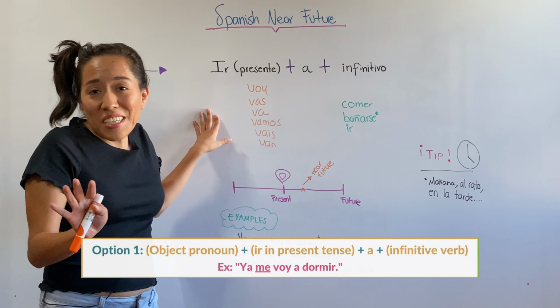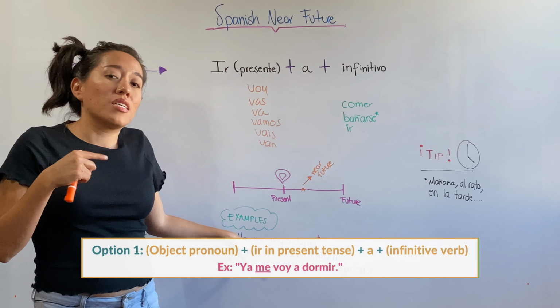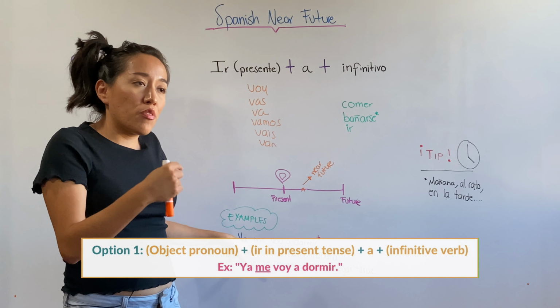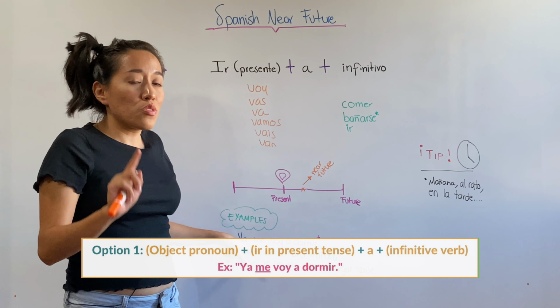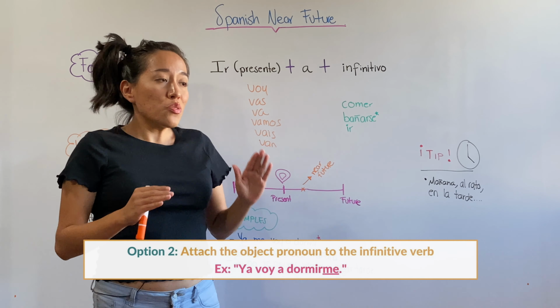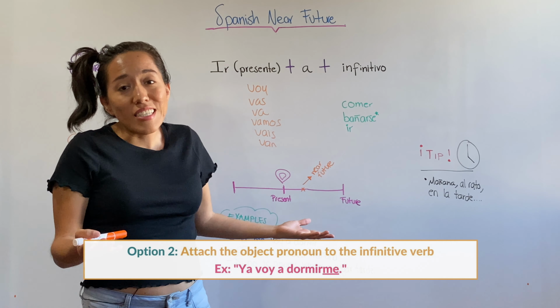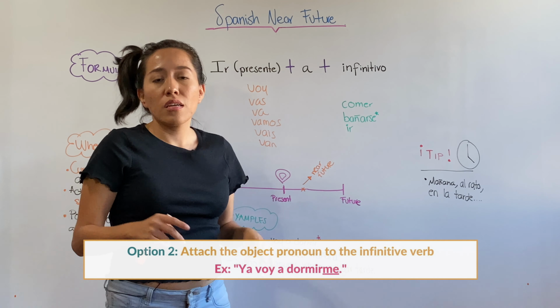And the only conjugated verb that we have here is ir. So, as you can see in my example, ya me voy a dormir. I chose option number 1. Option number 2, you're going to attach that pronoun to the infinitive verb. In this case, that will be dormir.